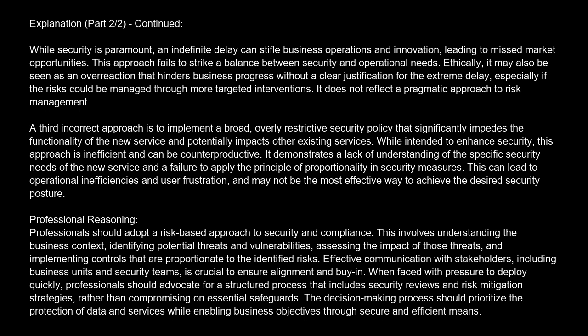A third incorrect approach is to implement a broad, overly restrictive security policy that significantly impedes the functionality of the new service and potentially impacts other existing services. While intended to enhance security, this approach is inefficient and can be counterproductive. It demonstrates a lack of understanding of the specific security needs of the new service and a failure to apply the principle of proportionality in security measures. This can lead to operational inefficiencies and user frustration, and may not be the most effective way to achieve the desired security posture. Professional reasoning.